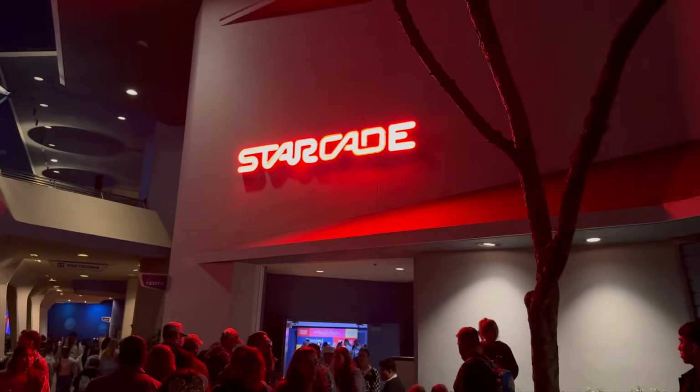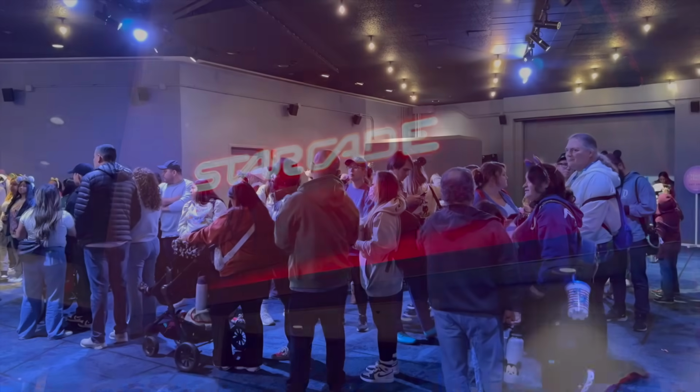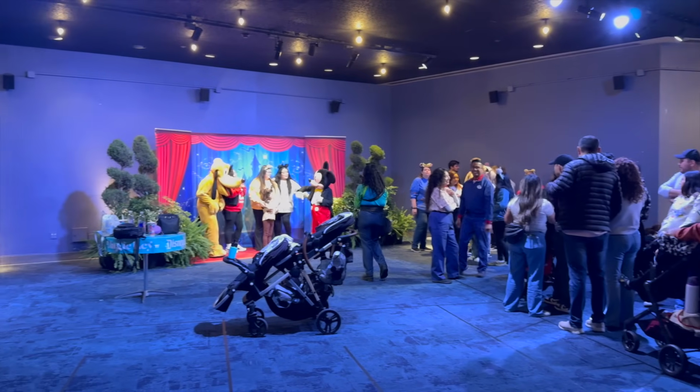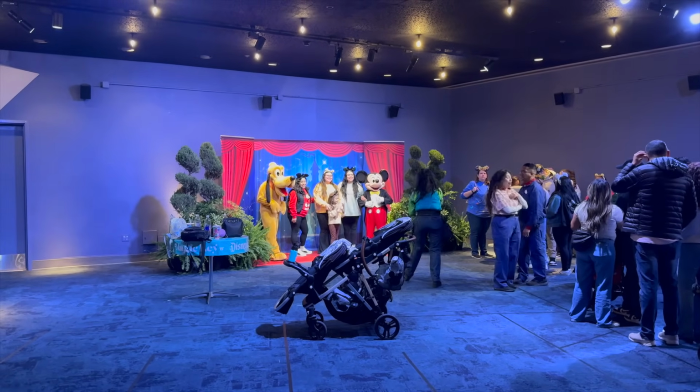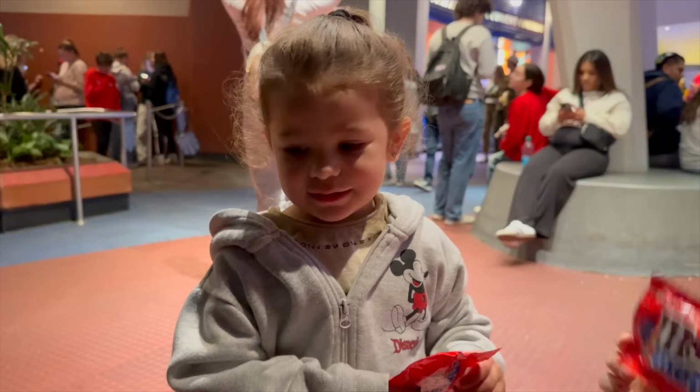Now the next step is to head over to the Starcade and check in with the cast member. So once you come inside, you can actually jump in line to meet Mickey and Pluto. However, I think we're gonna pass on that just because the line is kind of crazy. Hey, Raylani, what did you get?